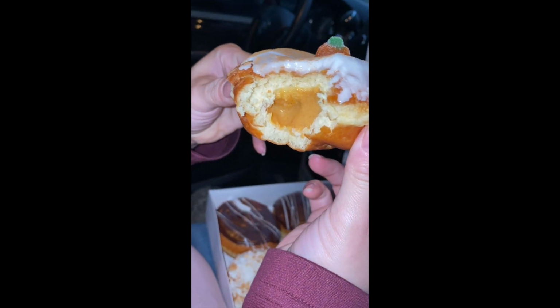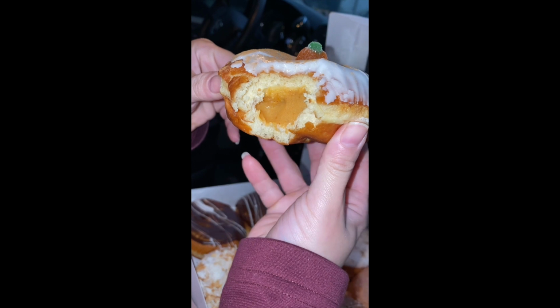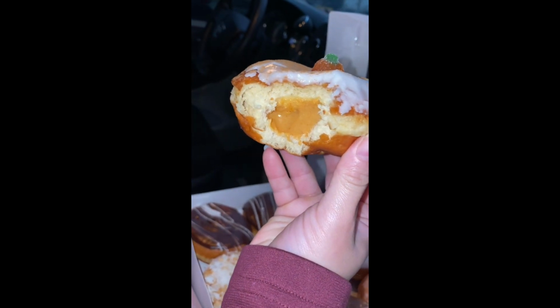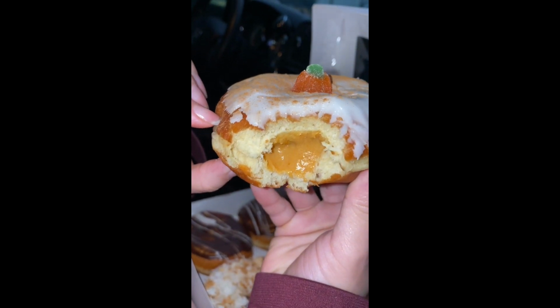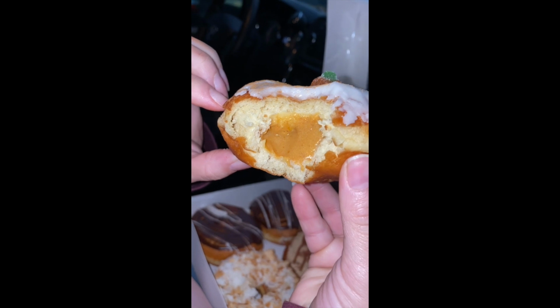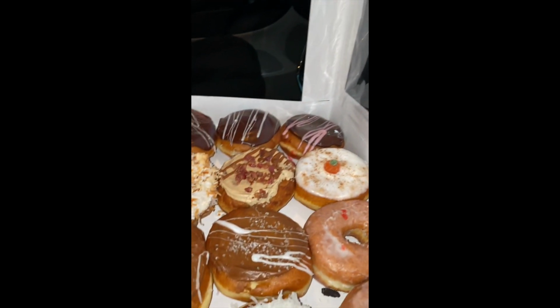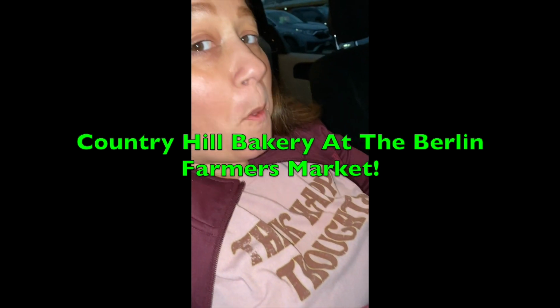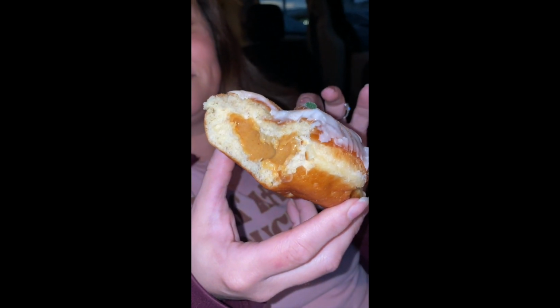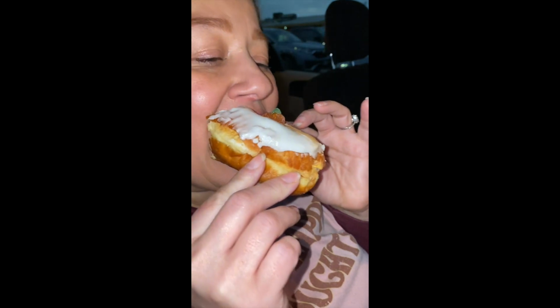Oh my. Look at that, folks. So soft, so decadent. Does it get any better than that? With all that goodness hidden in that little pocket right there? Oh my, this is how they're doing it over here at the Berlin Farmer's Market. And the wife is happy. So good. There you go, you heard it from the wife. She loves it.